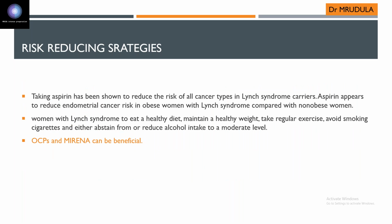Other risk reducing strategies include taking aspirin. The mechanism by which aspirin is associated with risk reduction is not known, but aspirin reduces endometrial cancer risk in obese women too, with more reduction in obese women than in non-obese women. But still, what they have found is that aspirin can reduce the incidence of all cancers. So aspirin is always recommended. Then other lifestyle modifications like a healthy diet, healthy weight, regular exercise, avoiding smoking, and abstaining from or reducing alcohol intake to a moderate level. So all this lifestyle modification plus aspirin is recommended as risk reduction strategies.